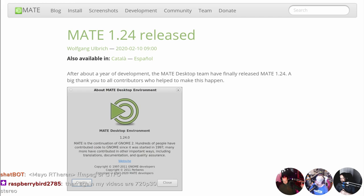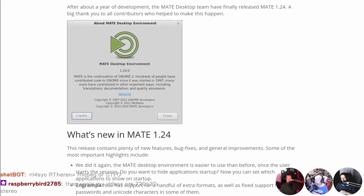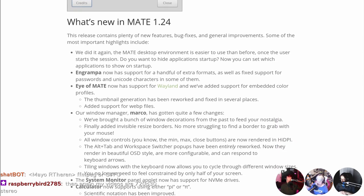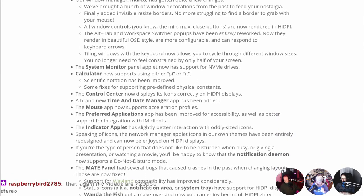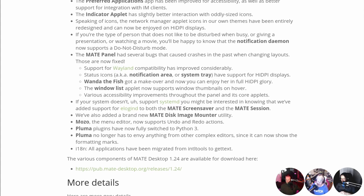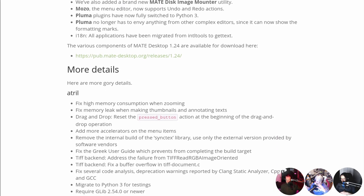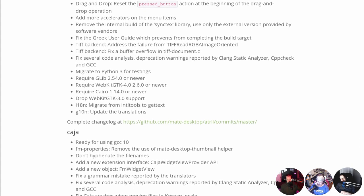Right on. MATE, there's a new one. Yes, this is exciting. MATE 1.24 has been released, and it has lots of new features, improvements, and bug fixes, including one of the major things: HiDPI support now for the buttons, like the min-max-close buttons on Windows, and lots of icons around the desktop. That's actually really cool. Since I've been using Ubuntu MATE, I've been noticing quite a few HiDPI issues, not being able to see certain icons and the window buttons being too small on my Ultra HD monitor I have in front of me.